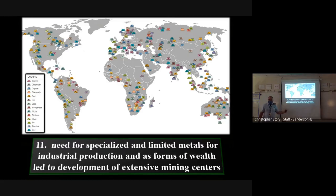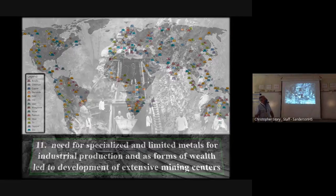The maps in this unit today are really, really good at helping tie things together and paint pictures. So I've enjoyed this today.